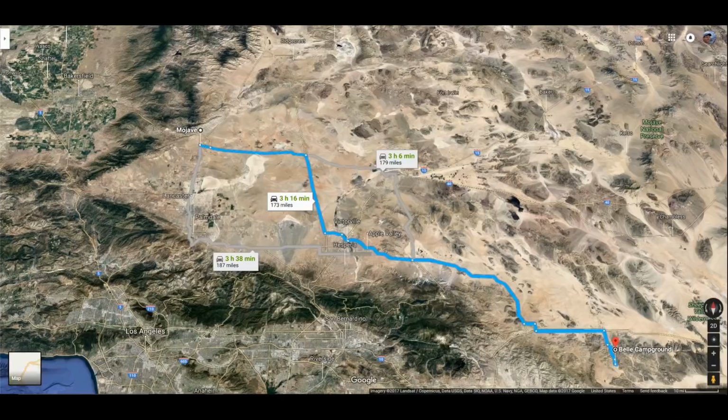Next, we doubled back to Mojave. Ann and I were going to do a little getaway to Catalina Island. Ann was turning a special birthday number. I won't say what, but it ends in a 0. And it was our 14th anniversary, too.